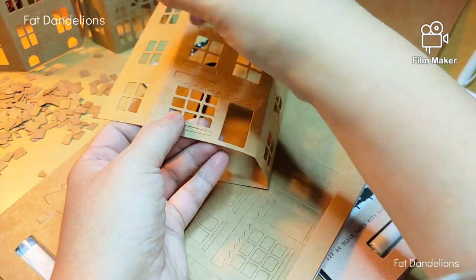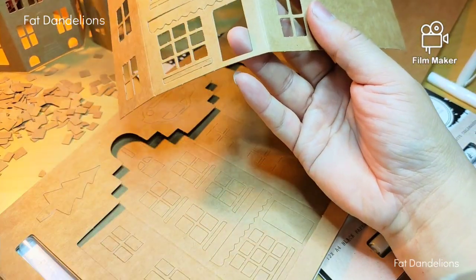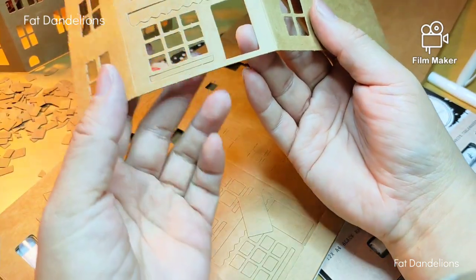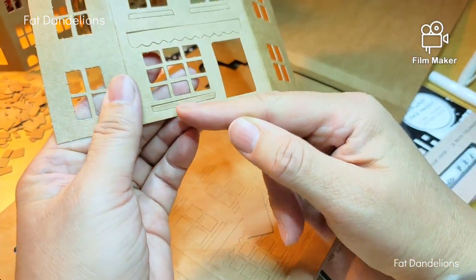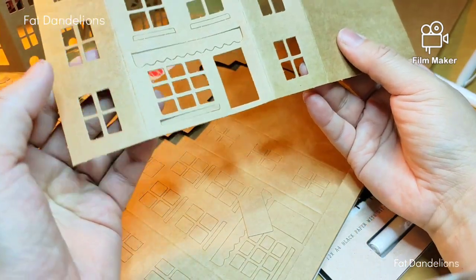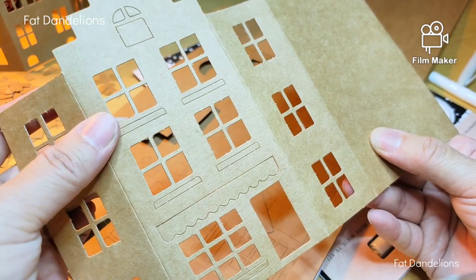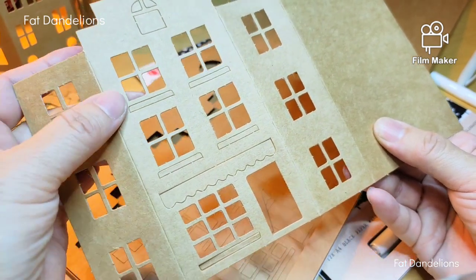Okay, there are two things that I need to put back. That's the house, the front door, and this thing is coming loose. That's the windowsill. So there are other windowsills. This one is also coming off. That I will not take out.